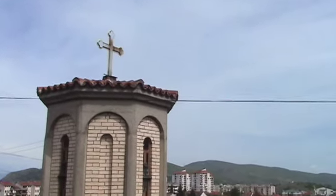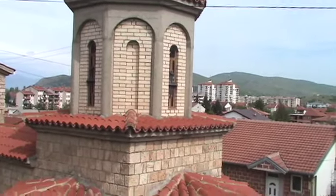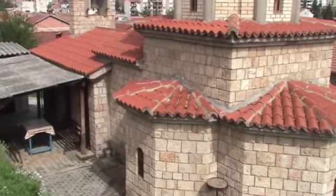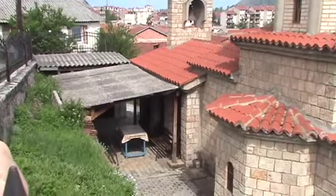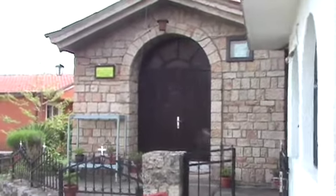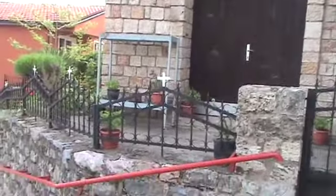Here's another church, but it looks like it's almost brand new. Certainly that tower is very new, made out of modern brick. It does have a little bell tower, which is cute. A little place for folks to sit. The rapidly deteriorating old building.